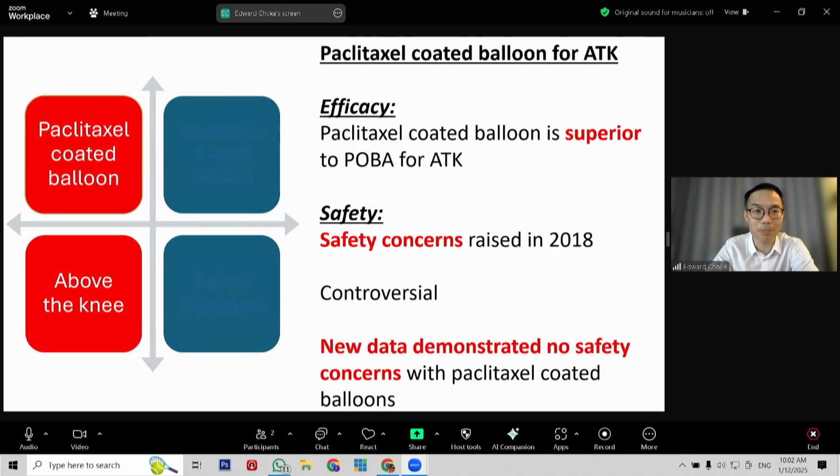So let's move on to talk about paclitaxel-coated balloons for above the knee. Now, this has been around for a long time now, and so we know that in terms of efficacy, there is no doubt that paclitaxel-coated balloon is superior to POBA. However, in 2018, safety concerns were raised, and this was quite controversial. And since then, there have been new data to demonstrate no safety concerns with paclitaxel-coated balloons.